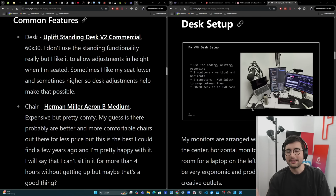And what I've actually found is that desks that don't have adjustments are at the wrong height. They're too tall to have an ergonomic setup. And so I prefer the standing desk so that I can adjust it lower than most desks actually go, to get those 90 degree ergonomic setups.